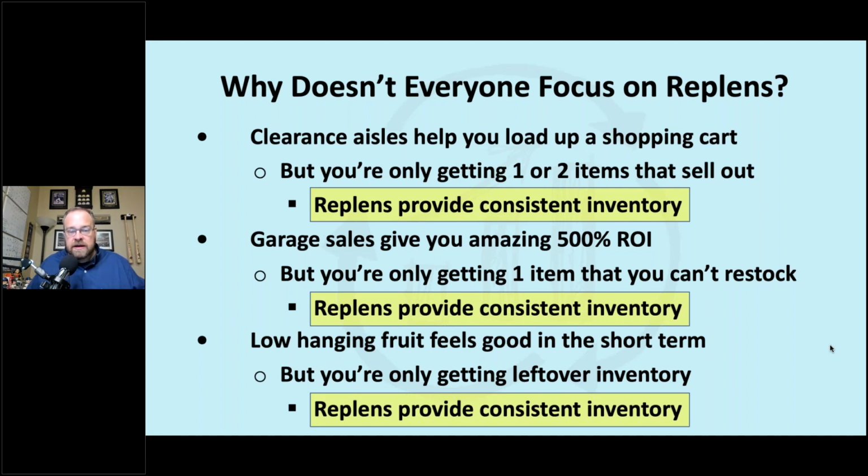It's a little bit longer to find replens. But once you find one replen, then you've got a consistent inventory source that you can sell month by month all year long. And then you find another one and another one and another one. It's like a snowball that just gets momentum and gets huge and totally helps you increase your profits because these replens are providing consistent inventory.